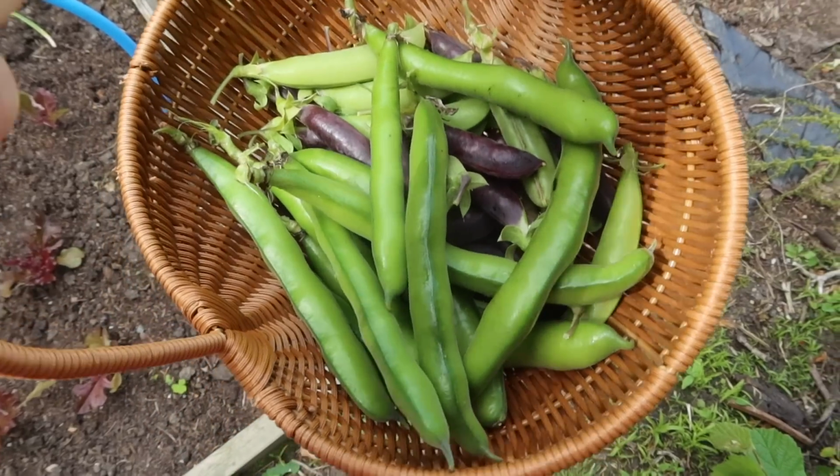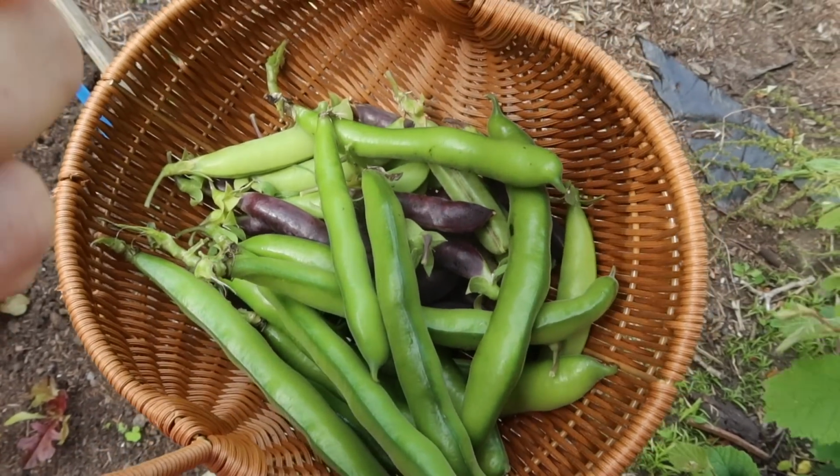Well, broad beans and peas today for my harvest. Quite a big basket here, so that is the first proper official harvest from the allotment plot. Very exciting. So next time when I come here on Monday, I will be weeding the back bed, sorting out all the fruit bushes, planting some more things in.